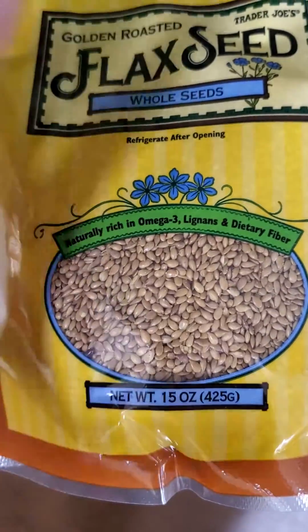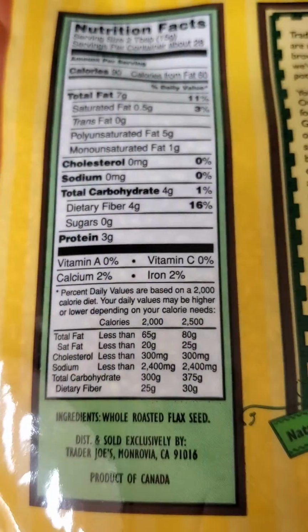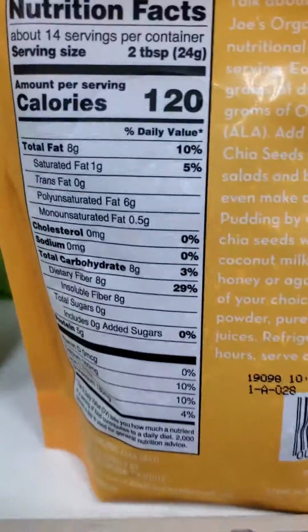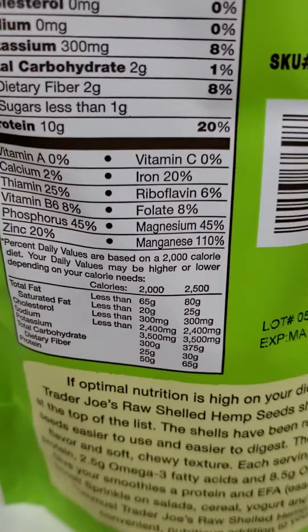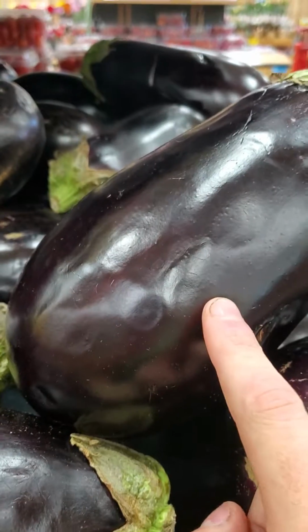Flax seeds are amazing. Honestly, you'd use them in a shake. You can eat them by themselves too, but they have no carbs in them, so it's super amazing. Chia seeds, same thing, 8 and 8, all good for you. This is hemp seed, 2 and 2, all good for you. And look at those phytonutrients, super healthy.